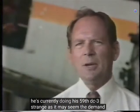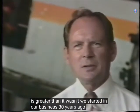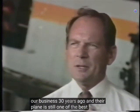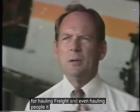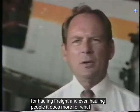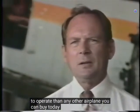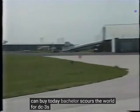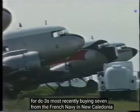Strange as it may seem, the demand today is greater than it was when we started in our business 30 years ago. And the airplane is still one of the best airplanes for hauling freight and even hauling people. It does more for what it costs you to operate than any other airplane you can buy today. Bassler scours the world for DC-3s, most recently buying 7 from the French Navy in New Caledonia.